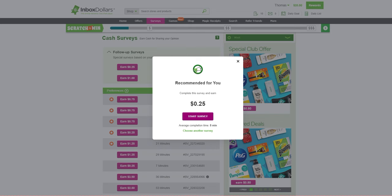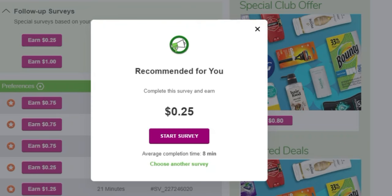But on the flip side, InboxDollars also recommends surveys to you. It says you're definitely a fit for this survey. We suggest you take it, and it's kind of nice that way because it does funnel you to the ones you can actually complete. Now again, you do still get disqualified, and I do prefer Branded Surveys or Prime Opinion to InboxDollars when it comes to surveys, but again, InboxDollars has tons of different ways to earn, so let me dive into that a little bit more.